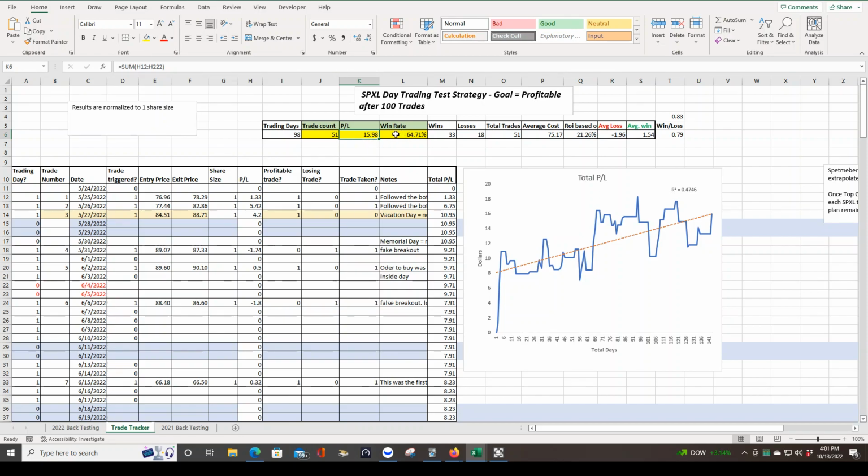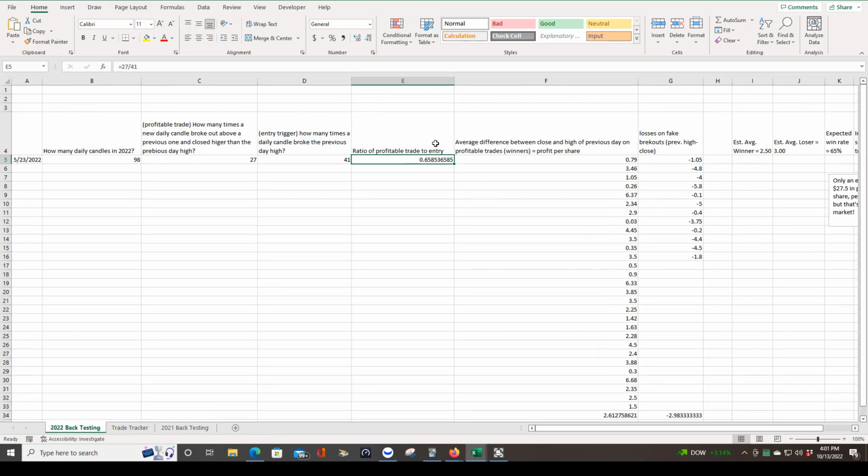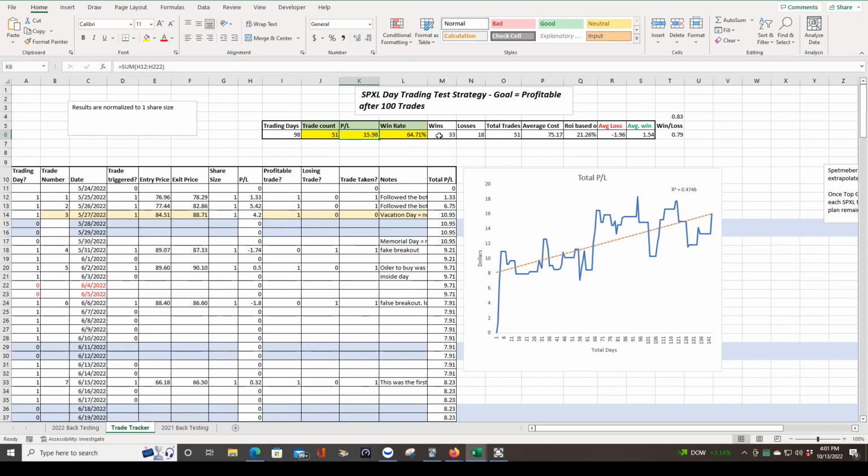Our win rate is just under 65%, which is great because our backtesting win rate was right around there. That's 65.8%. And we've had 33 wins, 18 losses. Again, 51 total trades. Average cost per trade, because this is just tracking one single share, $75. And our ROI based on that is 21.26%. Average loss is 196. I'll have to update this. That's going to go up in just a moment.